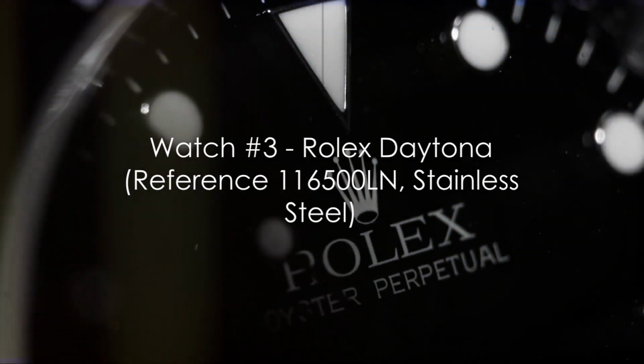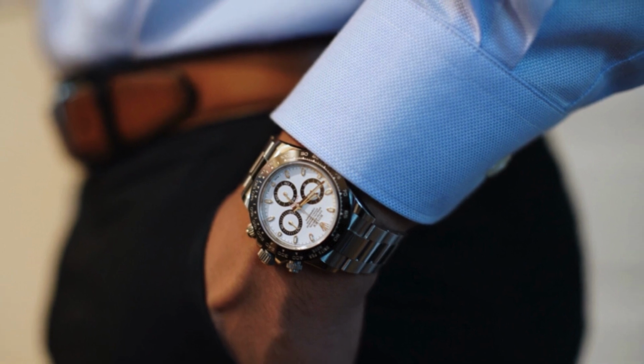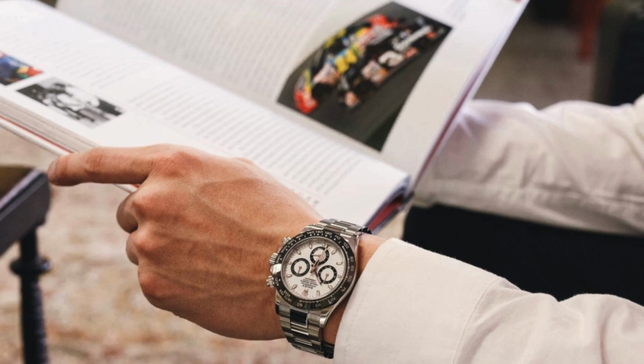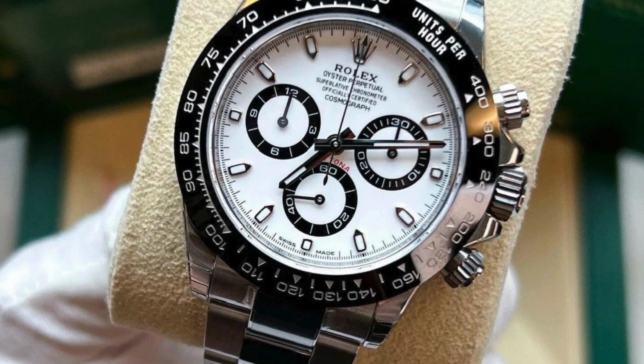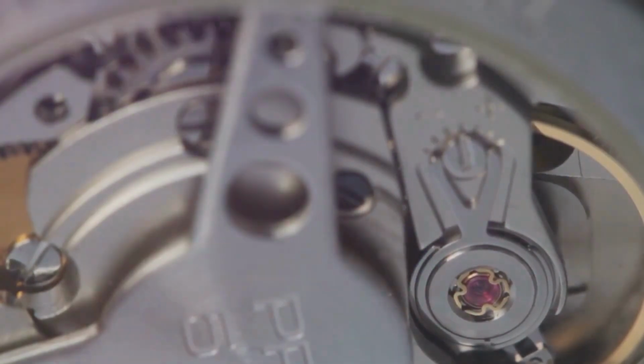Taking the third spot on our list is the Rolex Daytona, reference 116500LN Stainless Steel. Known globally as a symbol of luxury and high status, this timepiece is the epitome of horological excellence. Its sleek design, coupled with a stainless steel body, makes it a standout in any setting, whether it's a high-powered boardroom or a sophisticated dinner party.